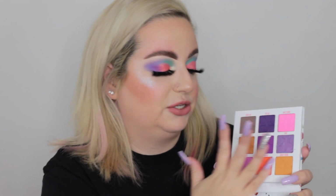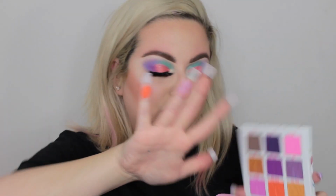I think my confusion with this when he first launched it was that there are a couple of duplicates in here, and I was like, why do I need 2 of those shades? You know what I mean? But this shade is so stunning. I have to create a look with it. It has some shimmer in it. Orange is totally my vibe. I love orange. Look how pretty that is.